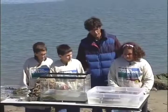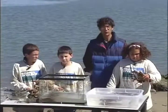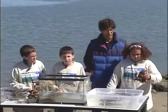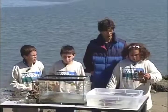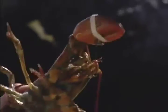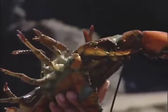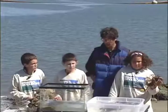Paisley, what do you have there? I have a lobster. An Atlantic lobster. Where is that from? From the east coast of North America. And these are lobsters that we bought on the internet that were delivered to our house. It's pretty active. Looks like it's in really good shape, huh? Although you can buy the lobster here, it's not presently a non-native species in San Francisco Bay, meaning it doesn't occur here at the present time.